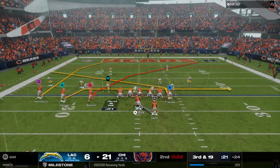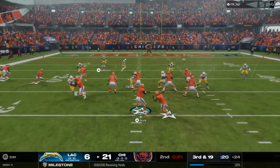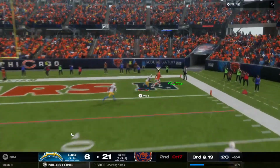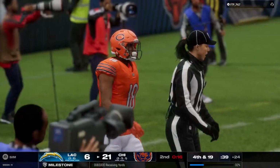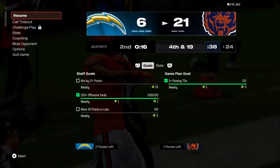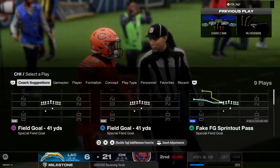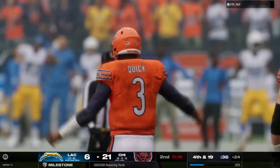Now, faking the give. And that is incomplete. The aggressiveness of the call, but as the rest of the game unfolds.